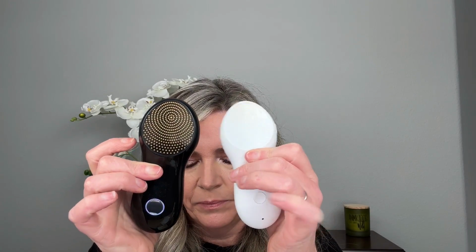Now we have the N1, which has 300 titanium gold micro radio frequency dots. The head is also ceramic, which allows it to heat up quicker and to stay evenly heated throughout your treatment. It is a bigger head compared to the R1. As you can see, it is much bigger. And it also delivers precise temperature control of 107 degrees Fahrenheit.